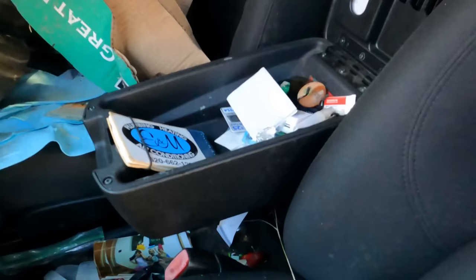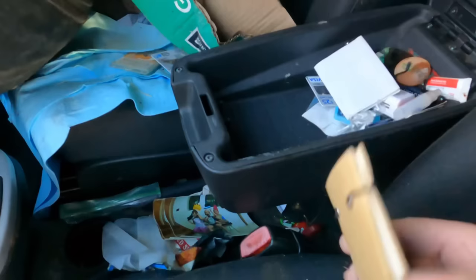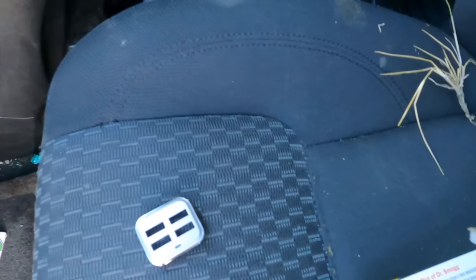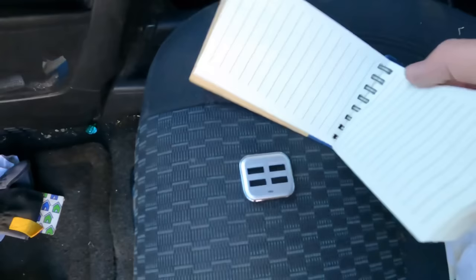Let's see what else is in here. Looks like you got a pen. Oh, it's just a fuel card. I thought maybe it was a gift card, but it's not. Looks like we got some goodies in here. Little notebook. Not sure if there's anything in that or not. You never know. Sometimes people tuck money in random spots. There we go. Got it open. Nope. It's empty.